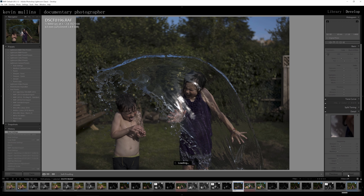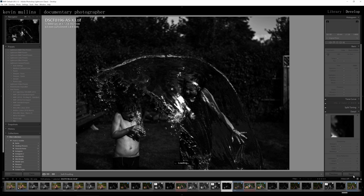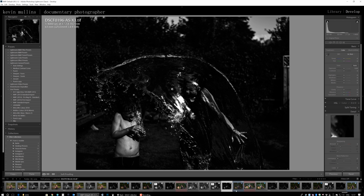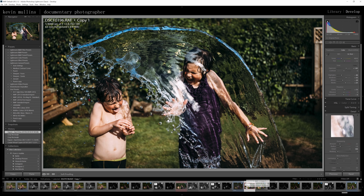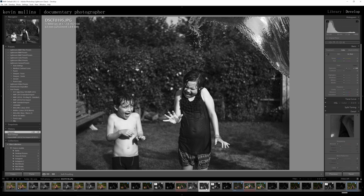Okay, so I'm just trying to find an image that I know. Here is, this is the image. I've got, oops, hold on. Give me a second. I'm going through all kinds of images here that I've done some testing on, various different things, alien skin exposure and all sorts of stuff. So the image I want is this one here.